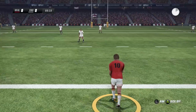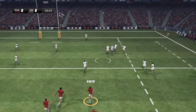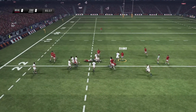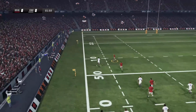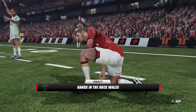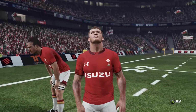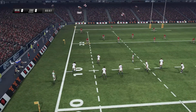England travelling in the white, and we are good to go very quickly through the boot of Gareth Anscombe, who goes deep down to English territory, and a couple of quick offloads, finding great room out wide, and it's a runaway here for May. May going up against Williams, but Williams holds him down. Release. How quick did that spark? Oh, penalty! Out of nothing, Liam Williams has been pinged. Not releasing the tackle at the breakdown.